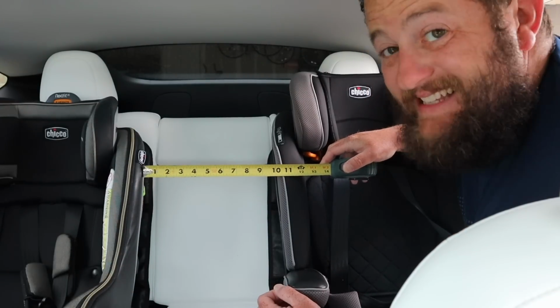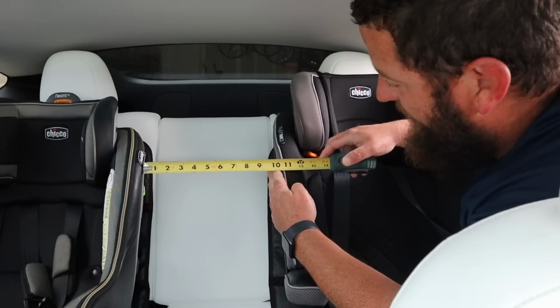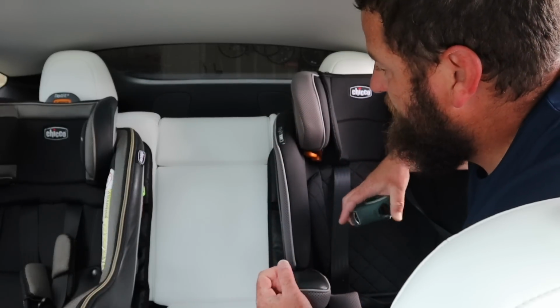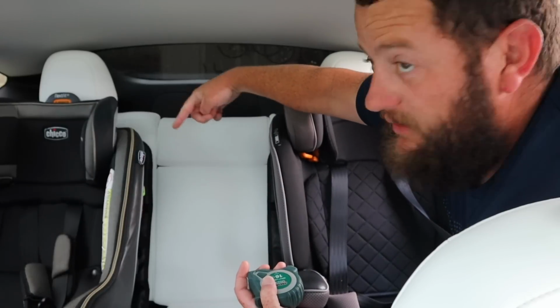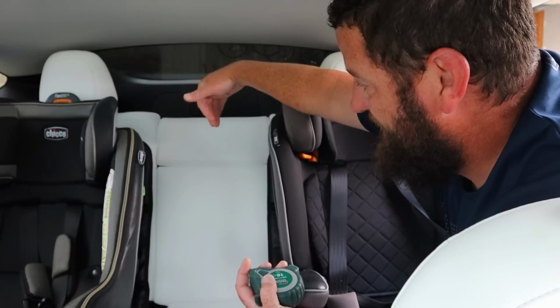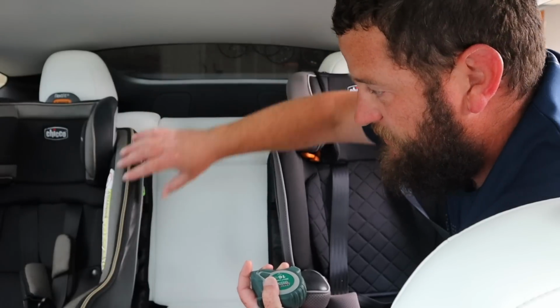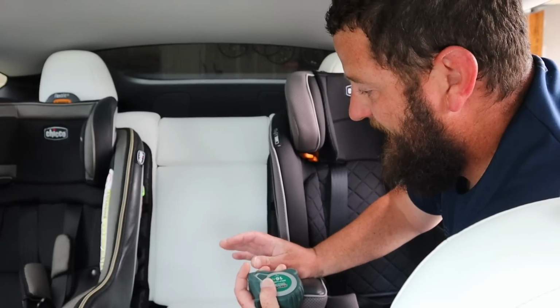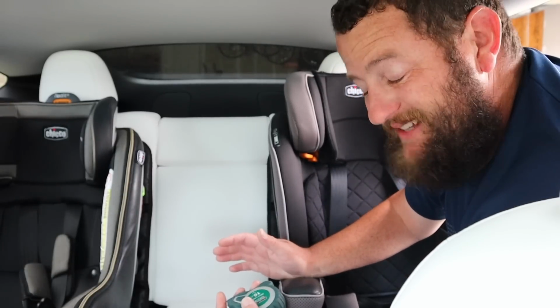Well, maybe more like 10 inches. So we have about 10 inches of space right here, which is not a lot. I believe that this is a 12-inch piece right here, so that kind of gives you an idea. We're encroaching about an inch in on both these seats. Now, there's probably an opportunity to kind of squish them around a little bit, but as they sit secured, it's about 10 inches.